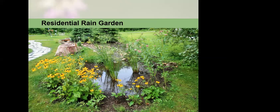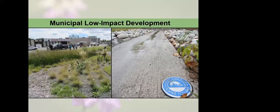So that's in contrast to something a little bit more engineered, and this is what we would call municipal low impact development. And these are pictures from a larger, what I would call engineered rain garden, or an LID site, on the north end of town in the DNR Sporting Goods and Harborview Optometry parking lot. So this one has a lot more layers to it. It's engineered. There's a lot more thought put into the soil and the material and the mixture, because this one has an element of water treatment in it as well.